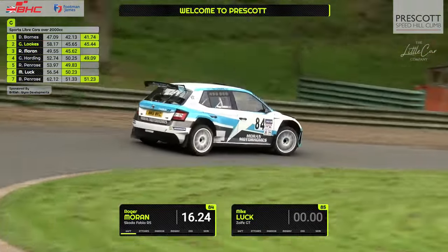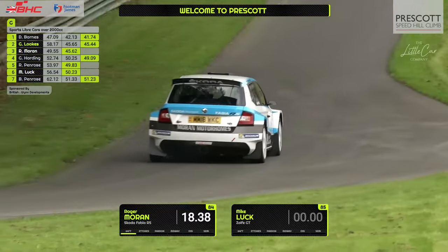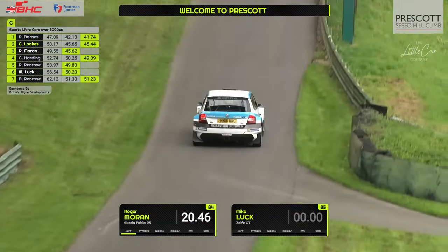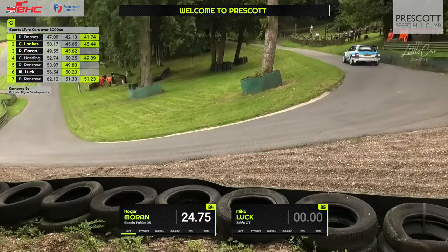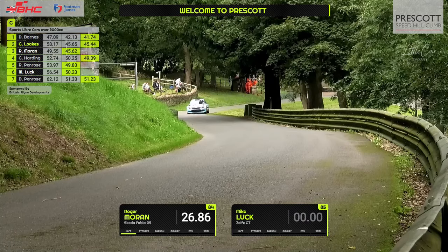Next up, what do you do if you have a rally a couple of weeks away and you want to test your car? You bring it to a hill climb. This is a full-spec Skoda Fabia R5 rally car. The same ones you see in Europe.